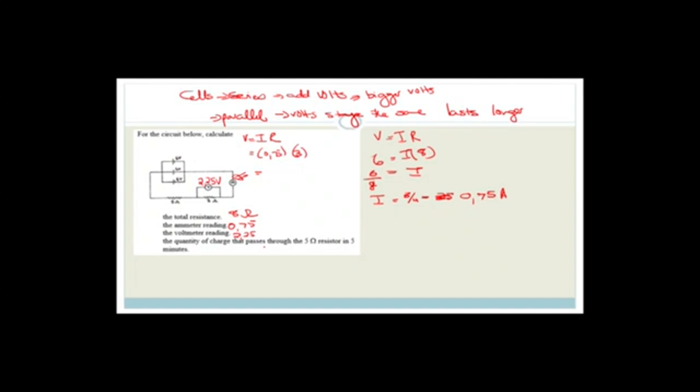Now it says the quantity of charge that passes through the 5-ohm resistor in 5 minutes. So we've got Q is equal to IT, right? That is our formula, Q is equal to IT. The current through here, we worked out, was 0.75. The time is 5 minutes, so it's going to be 5 times 60 to get to seconds.